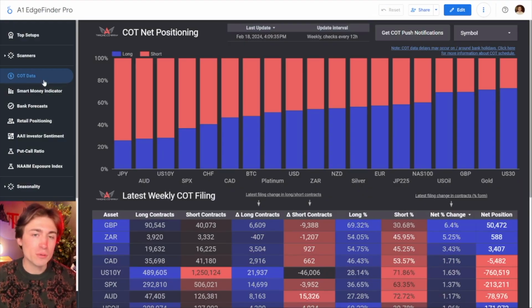There's something very important that we need to discuss here in today's video, which is of course the COT positioning.